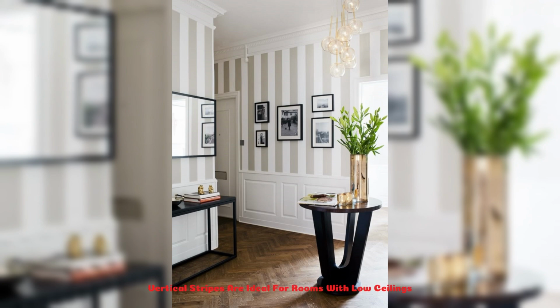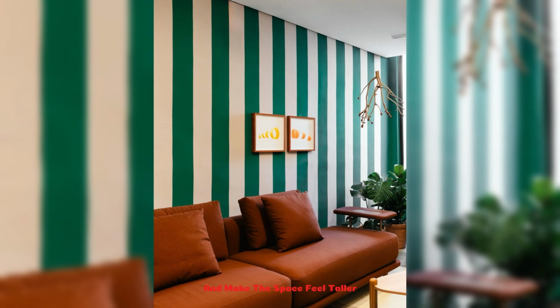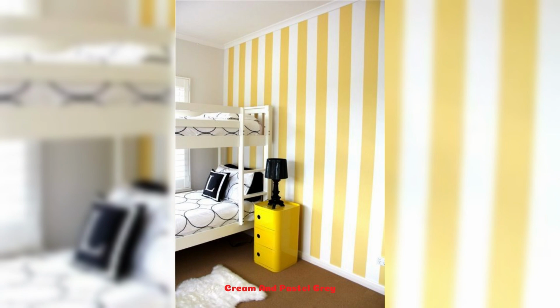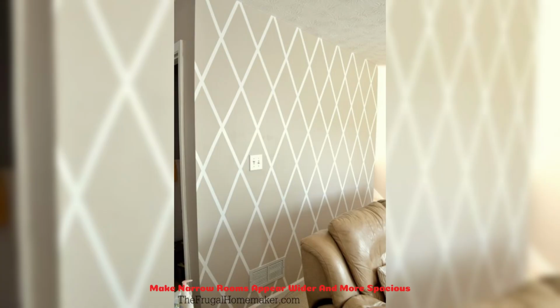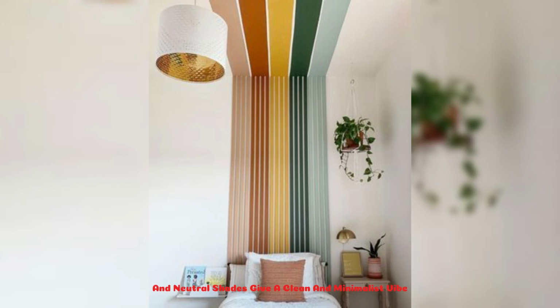Vertical stripes are ideal for rooms with low ceilings because they visually increase height and make the space feel taller. Soft color combinations like white and beige, cream and pastel gray, or blush and ivory create an elegant and calming effect. Horizontal stripes, on the other hand, make narrow rooms appear wider and more spacious, especially when done in light tones. For a modern look, thin stripes in neutral shades give a clean and minimalist vibe.